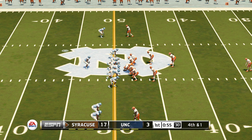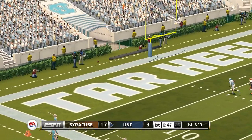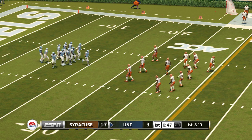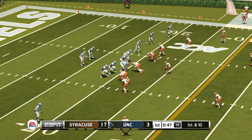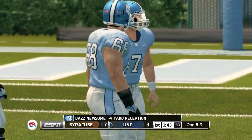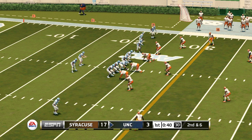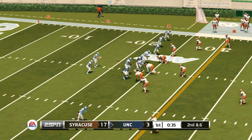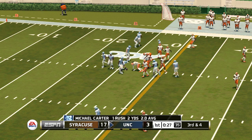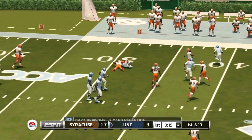Newsom will be the return man. So this one goes into the end zone, and that'll be a touchback. It's not quite a blowout, but unless they do something here, it might turn into one. Out of bounds, around the 24-yard line. Tackles him hard at the 26-yard line. And he's immediately tackled.